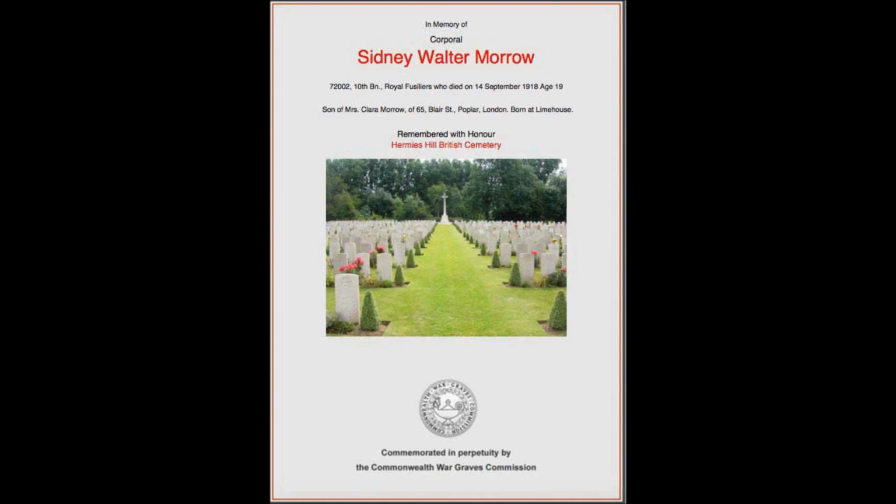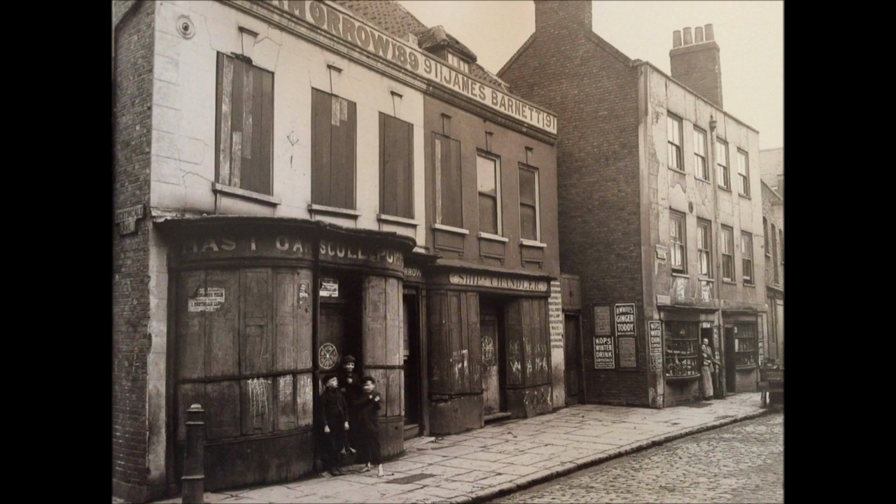Sydney never came back to Limehouse. He was buried in the Hermes Hill British Cemetery in France, along with several unknown British soldiers. He was awarded the Victory and the British War Medal. Looking back at the photo of G.E. Morrow's shop in Limehouse, I wonder if two of the children could be Frank and Sydney.